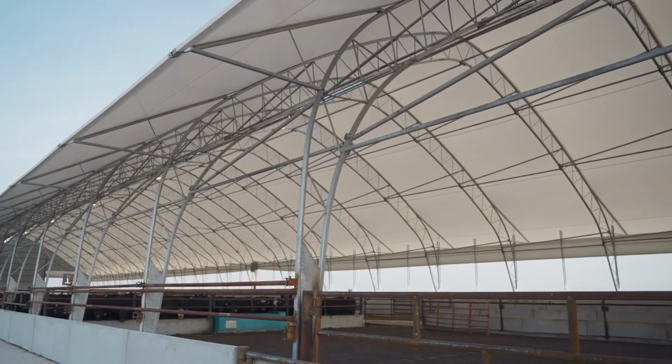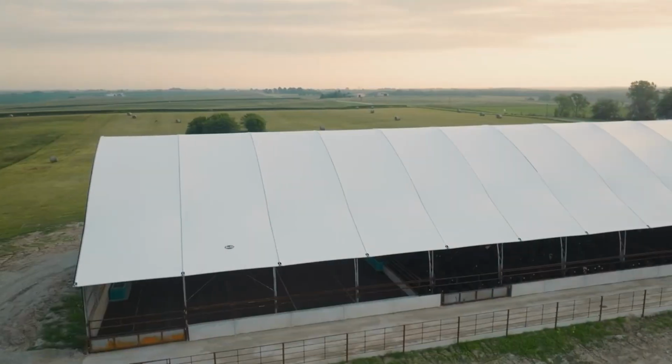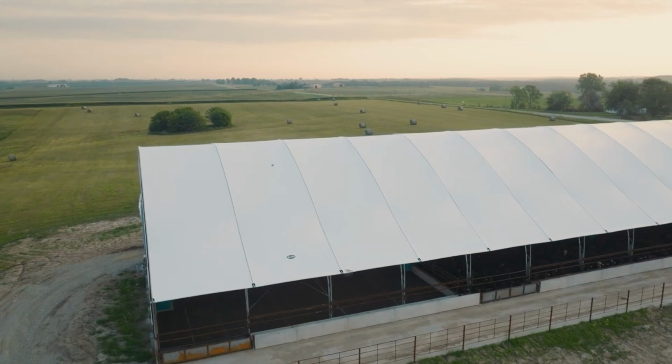Here in Northwest Missouri, we have really bad winters, and the springs are even worse when it comes to mud. So if you can shed that water off your cattle under roof, it doesn't phase them. They stay on feed, they grow better.